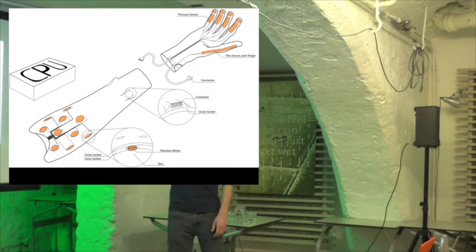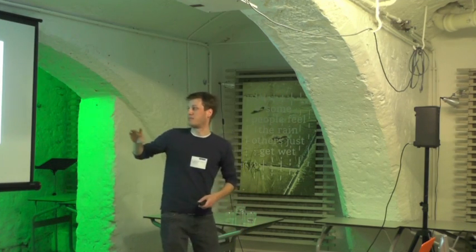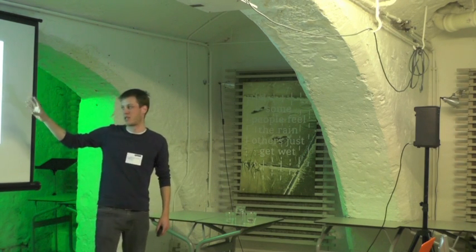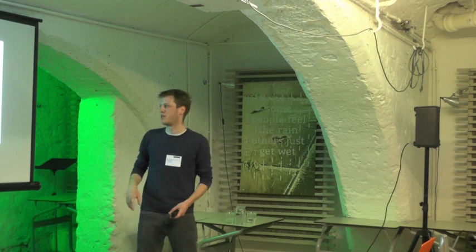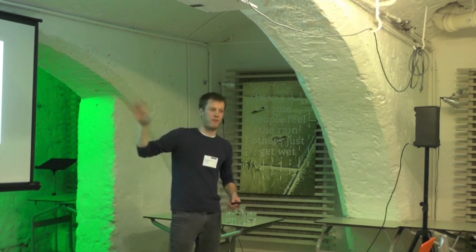So this was the basic setup of the design. You have the socket and you have the prosthesis hand, the prosthetic hand. We didn't work on the hand, by the way. These are, I think, the cheapest ones nowadays, costing $20,000 or euros. So we just took one of those and we made a glove to fit around it.